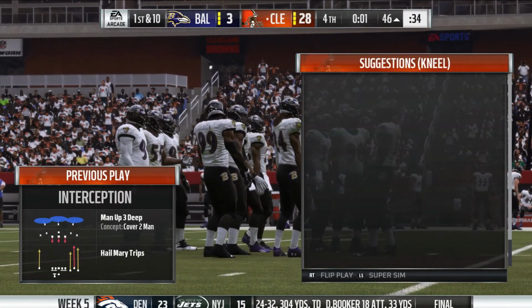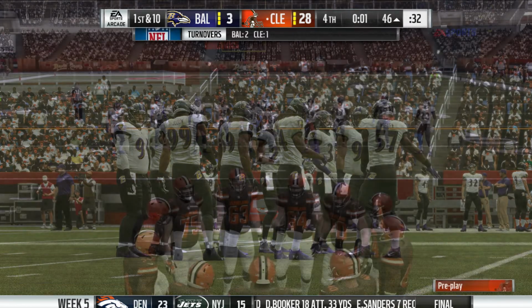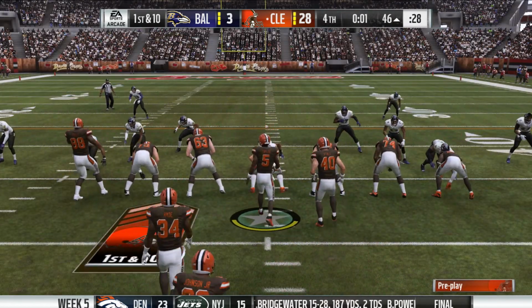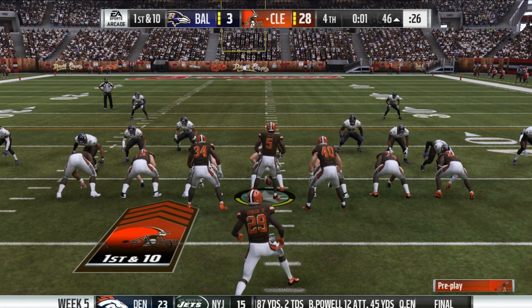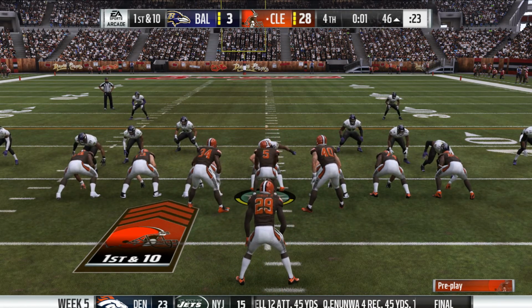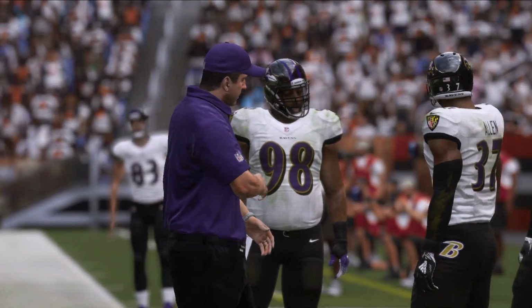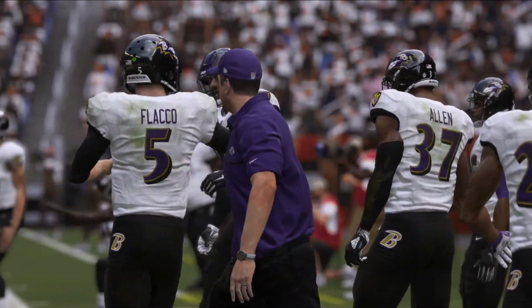Well, this defensive pressure has been constant all game long. The pass rush, the coverage, they've all been excellent, and now they'll tack on an interception here as this one continues to slip just further and further out of hand. Defense still with 3 timeouts. We'll see if they want to use them here as the kneel down comes.